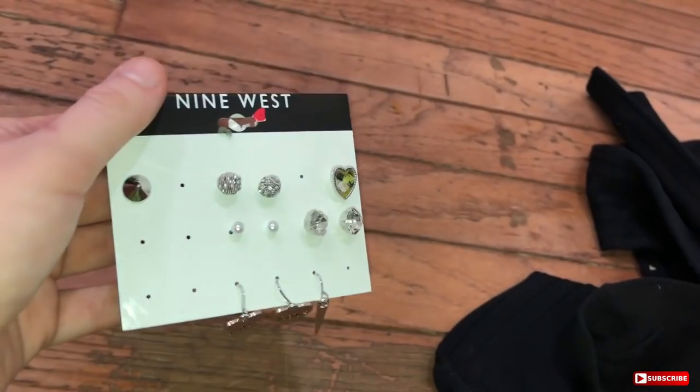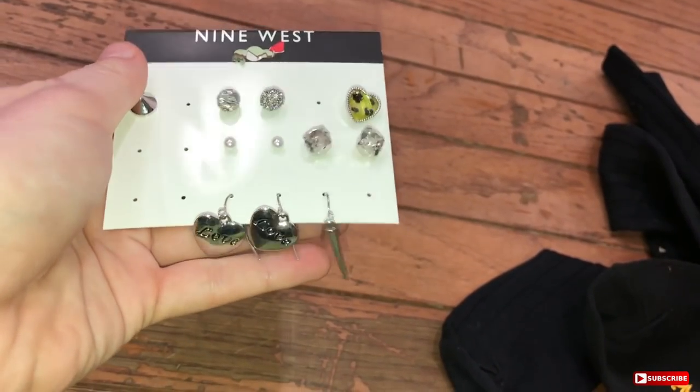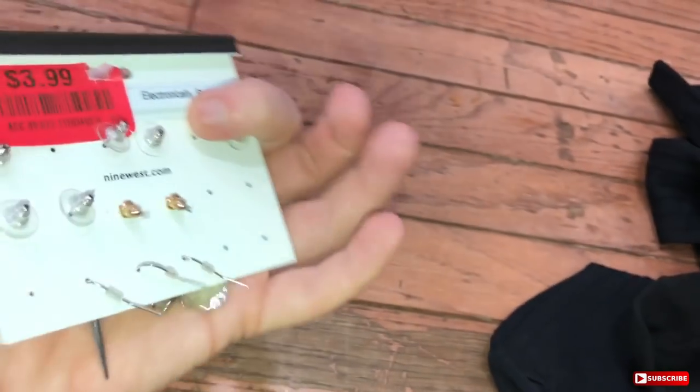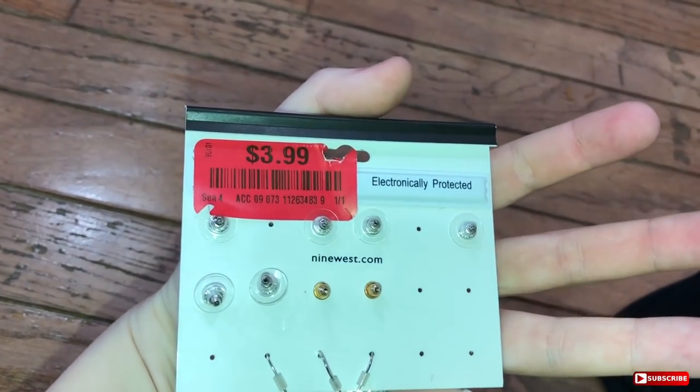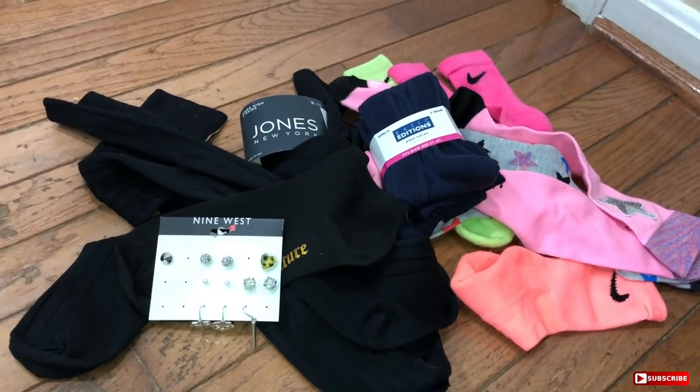And then also we found a little set of earrings. It's missing a majority of them, but there are two or three sets that aren't missing. And it was marked down to $3.99. So that is everything from that store.